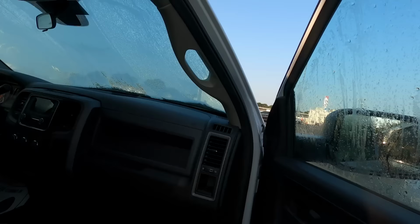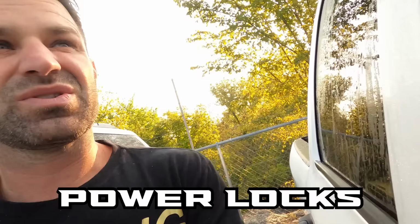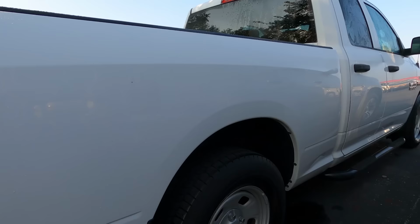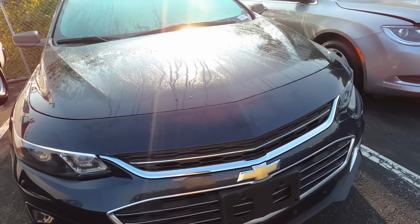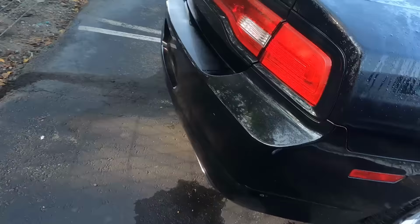64,000 miles. This right here is a 2015 Dodge Ram with 9,000 miles. We have the pleather interior, the work truck interior. We have crank windows, but you do have power windows, power locks. So you are getting decent vehicles here. You're just not getting luxury vehicles. Pretty cool though to see a 2015 Ram with 9,000 miles. We have a Chevy Impala from 2017. We have a 2016 Chrysler 300, and then a Dodge Charger right here.